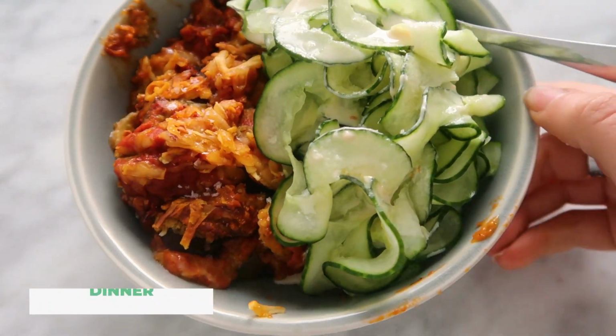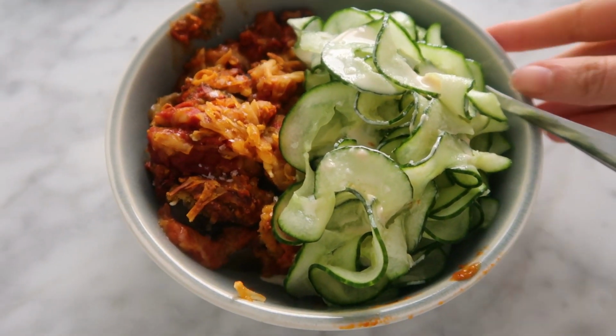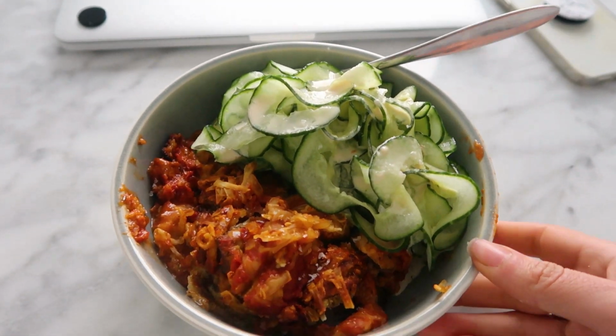So I heated up the leftover eggplant parm, and then I have some spiralized cucumber with some tahini dressing. Probably will have something after this, but this is my early dinner because I have clients.